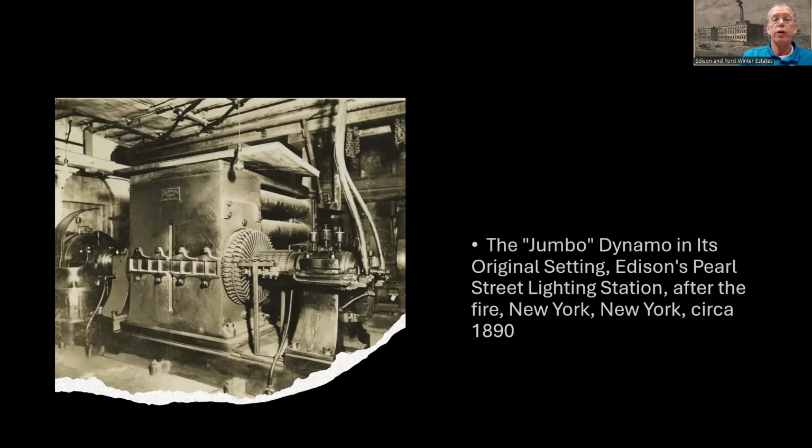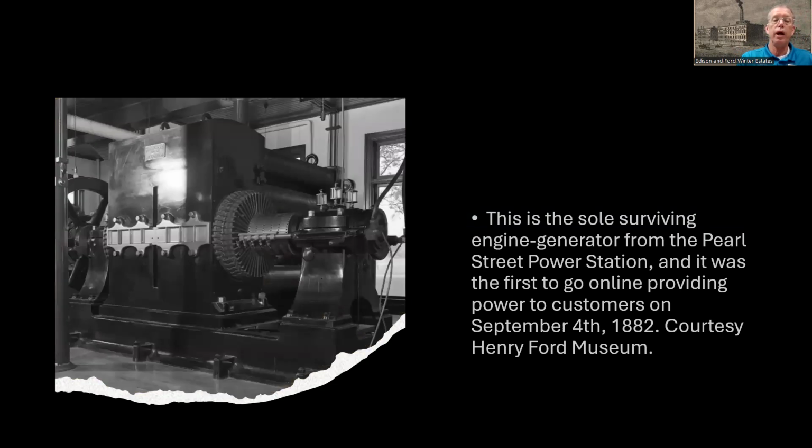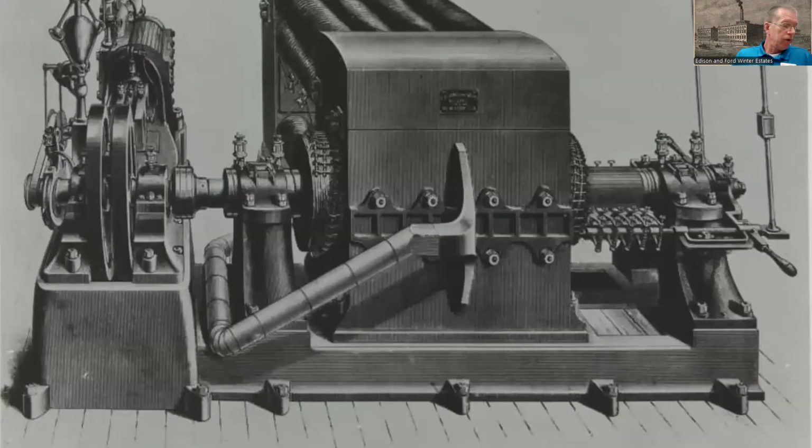There's an actual picture of it right after the fire. This generator was called the Jumbo Dynamo, and this is it in its original setting. This picture came from the Henry Ford Museum. Henry Ford got his hands on that generator and moved it up to Michigan, cleaned it all up, and made it look like brand new, and it sits up there to this day. So you can look at one of Edison's original Jumbo Dynamo generators up in Michigan at the Henry Ford Museum. Okay, so as I mentioned, there's another picture of what these dynamos looked like.